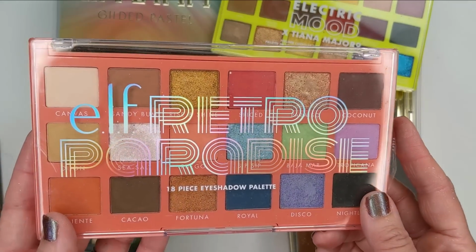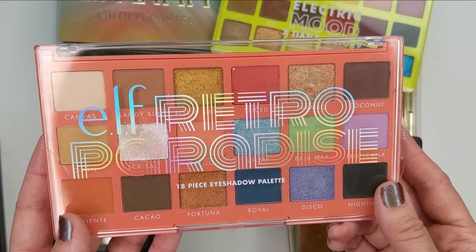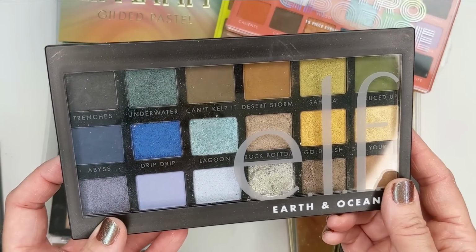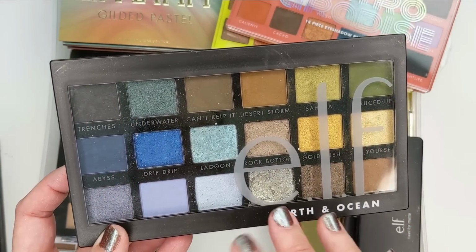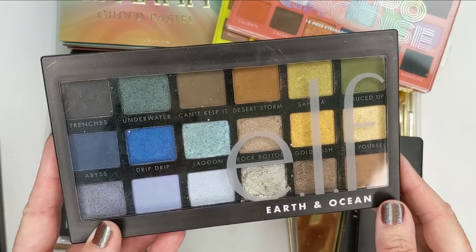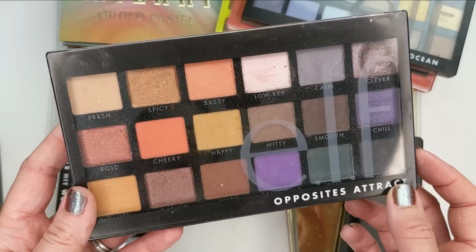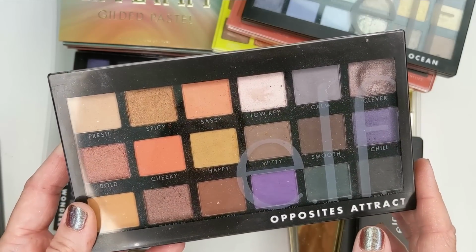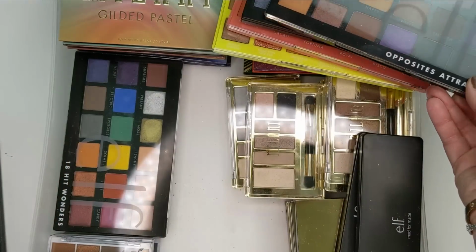Retro Paradise, I really like this one. I thought the color story was good and the formula as well. Earth and Ocean is definitely my favorite of all of these palettes. I think the formula was great. The color story is fantastic. I just love this one. Opposites Attract. I thought this was another good one. It's kind of a fall color story, and I thought that the formula was decent on this one as well.